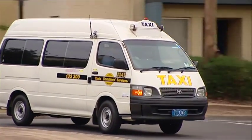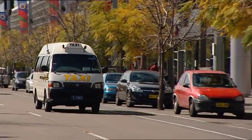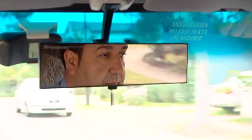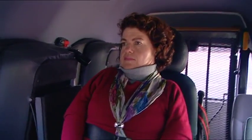Drivers should keep the size of the vehicle in mind when operating a Maxi Cab. It's about 2.5 metres tall and 5.4 metres long. When driving, always allow for suspension bounce. Avoid bumps and potholes.